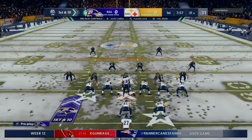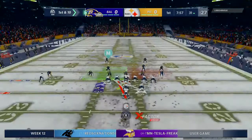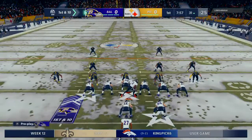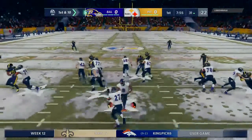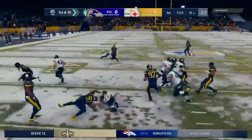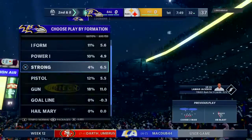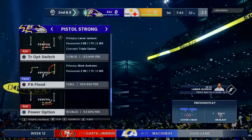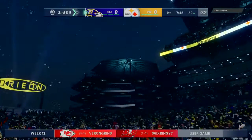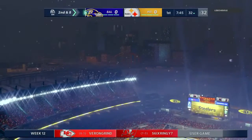Line of scrimmage, the 31 now on first and 10. They'll run for the first time with J.K. Dobbins. And he'll slip his way up across the 30 to the 32. 2 yards on the carry there. It'll be second down. 2 yards on the pickup. It's second and 8 at the 32-yard line.